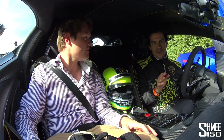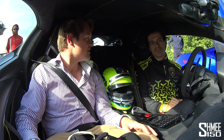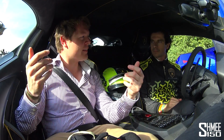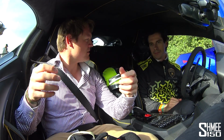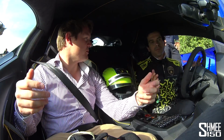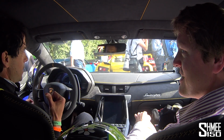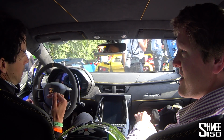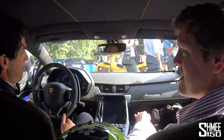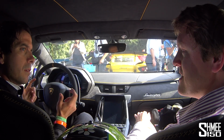You can feel the lightness compared to the base Aventador. Yeah, and more power. More power, a little bit less weight. Is it set up differently in terms of gearbox and suspension? Yes, it's all made more aggressive, more firm. Different weight. And the rear-wheel drive system helps us to change the strategy of the gearbox. And it helps, especially at low speed, the car is much more smooth and easier to drive.